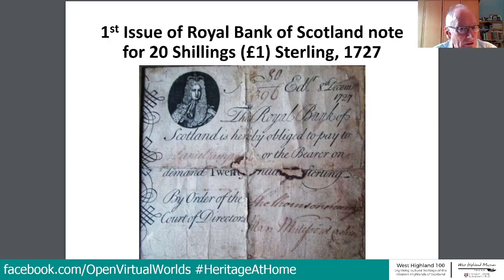Now, the Royal Bank appeared on the scene in 1727. And it does feature in the story of Bonnie Prince Charlie. As I'm sure you're aware, when he first formed his army and headed south, he entered Edinburgh. And at that time, the Royal Bank took steps to avoid having to pay gold against their notes, and they gathered up as many of their notes as they could, took them up to Edinburgh Castle and burnt them.